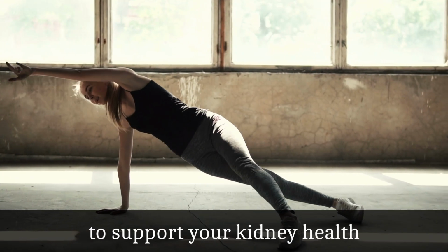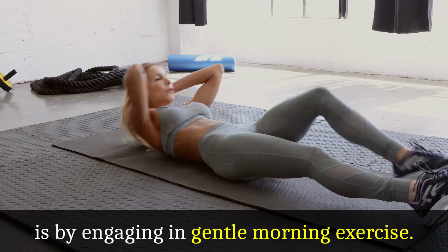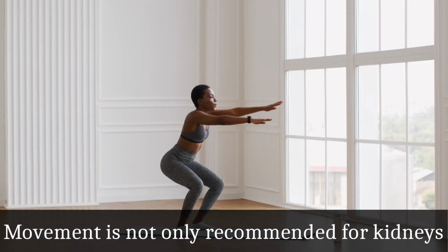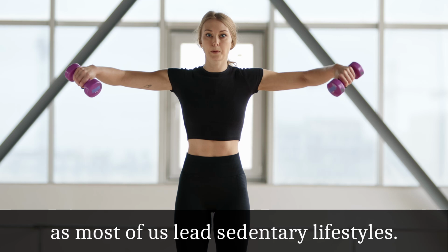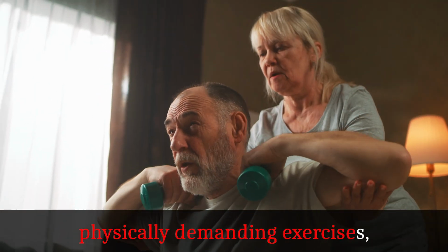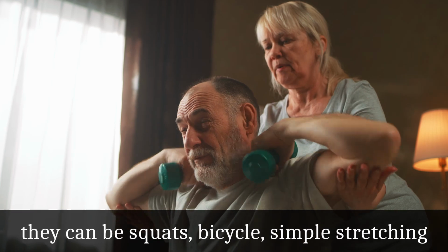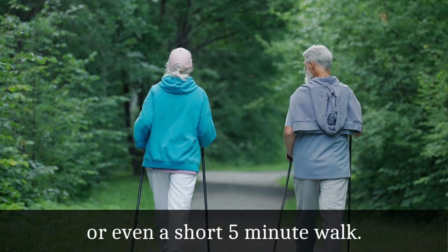Another powerful way to support your kidney health is by engaging in gentle morning exercise. Movement is not only recommended for kidneys, but for everyone, as most of us lead sedentary lifestyles. These do not have to be physically demanding exercises. They can be squats, bicycle, simple stretching, or even a short 5-minute walk.